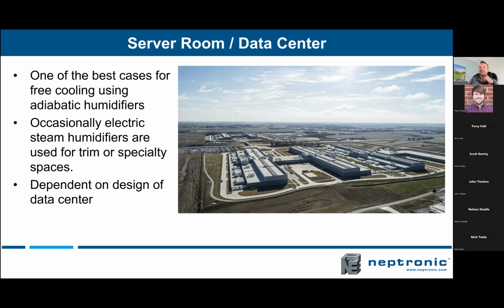Depends on the size, depends on the type of data center. Whether it's a leased data center where they have different data halls for different customers, they're going to have a different approach than a giant Microsoft or Meta data center. So it's going to depend on the design. It's also going to depend on where the data center is. If it's in the Southwest and they have access to a lot of water, they're going to probably use some kind of evaporative cooling, and do humidification that way.